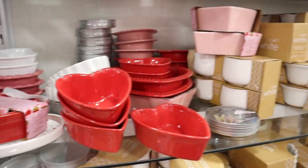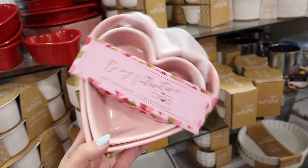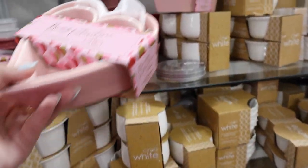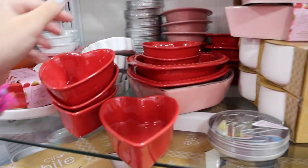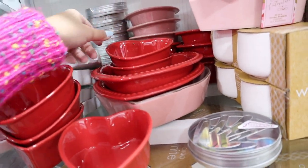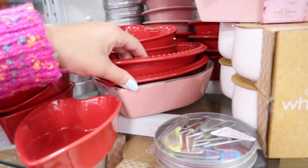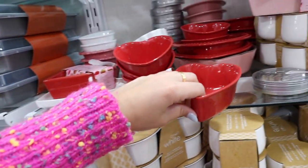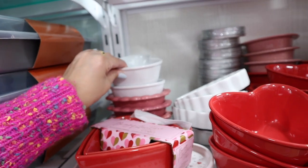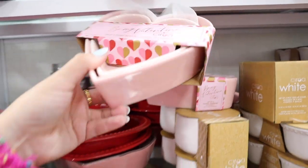These are perfect for little charcuterie boards or just for little M&Ms. Love having stuff like this on the counter. We always have little candies and stuff, so those are really cute. But they're ramekins, so you could bake in them, you could do creme brulee, or whatever you decide to do. They have a bunch of different sizes, all really good prices too. This one's only $2.99, really similar to stuff they have in the dollar spot, but they just have more options here. I think these are really cute, and I think I'm gonna get the pink ones.